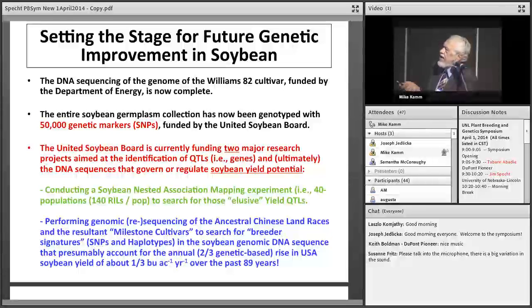So these are some of the things. First thing I started when we sequenced the Williams 82, that was the greatest thing since sliced bread, because now we can operate more effectively once we know where markers are and where annotated genes are. Just completed a 50,000 genetic SNP marker thing that was just released here this spring. The Soybean Board is funding 2 major projects that look at the identification of QTLs in the NAM project, nested association mapping, which they've done in corn. And ultimately, I've provided them with the DNA sequences of all those milestone cultivars.